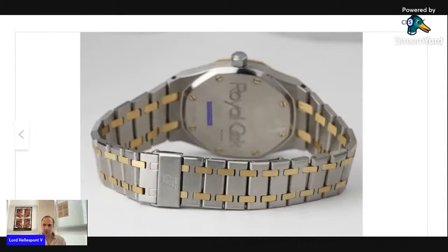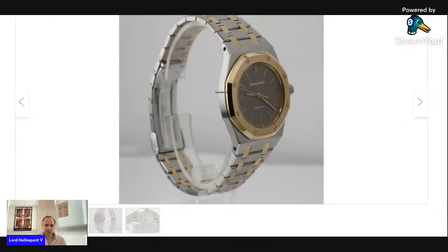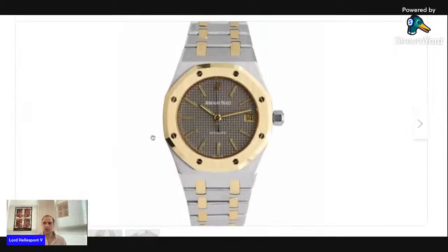This is actually a great watch. As Rohit was saying in the chat, it actually doesn't wear all that small at all. I'm gonna show you a picture of Prince Michael of Kent wearing this watch, and you will probably agree with me that it's not really a small watch. It has a lot of presence of its own.